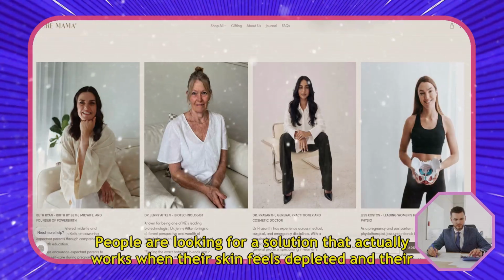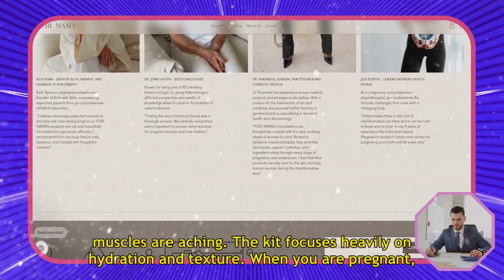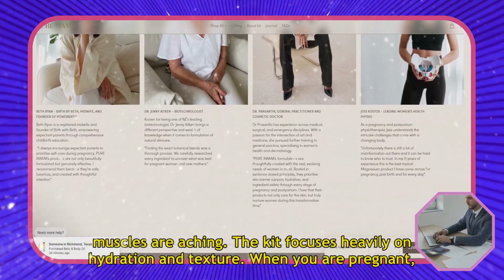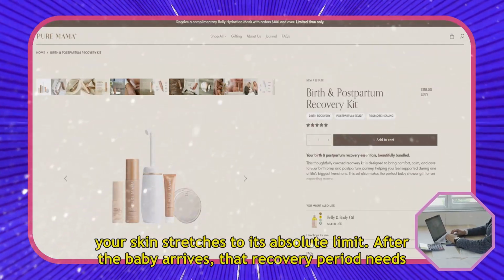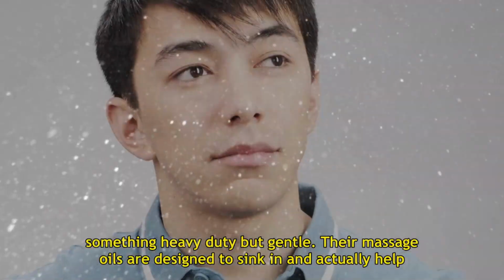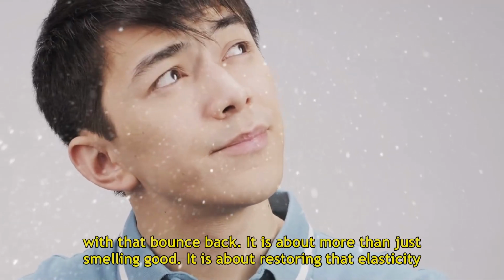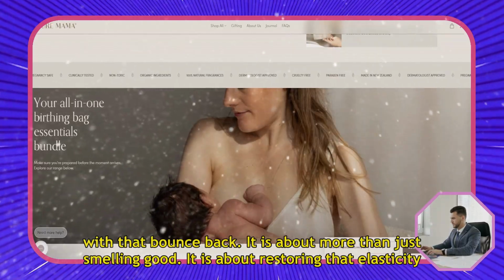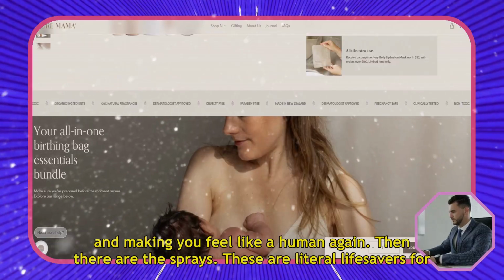People are looking for a solution that actually works when their skin feels depleted and their muscles are aching. The kit focuses heavily on hydration and texture. When you are pregnant, your skin stretches to its absolute limit. After the baby arrives, that recovery period needs something heavy-duty but gentle. Their massage oils are designed to sink in and actually help with that bounce back. It is about more than just smelling good. It is about restoring that elasticity and making you feel like a human again.